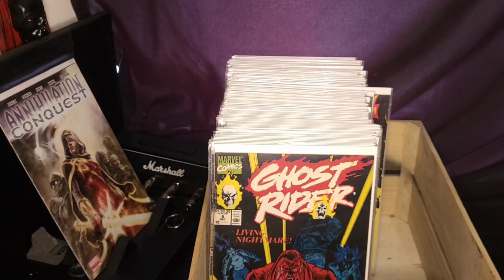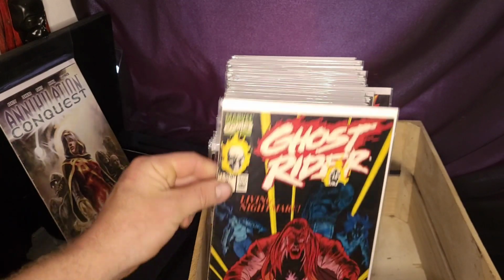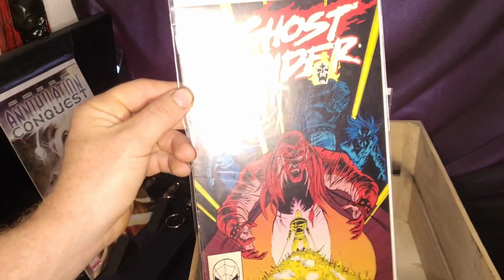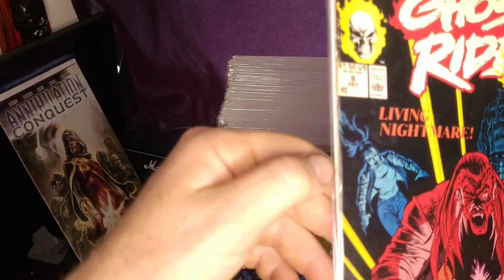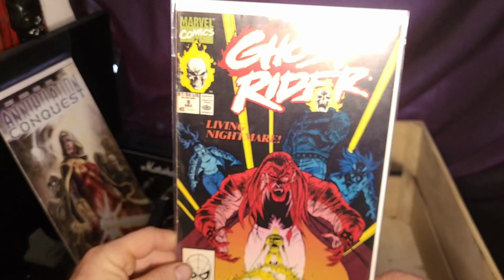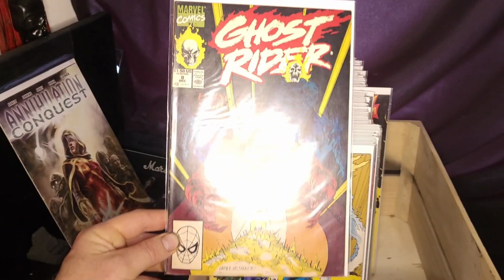But it's part of owning comics, and especially if you buy them on a budget from a car boot, you can't expect to get, well, what's the term? Near mint or mint condition sort of thing. You've got to expect a few spine ticks and stuff like that. I collect these for the read, for the collection.